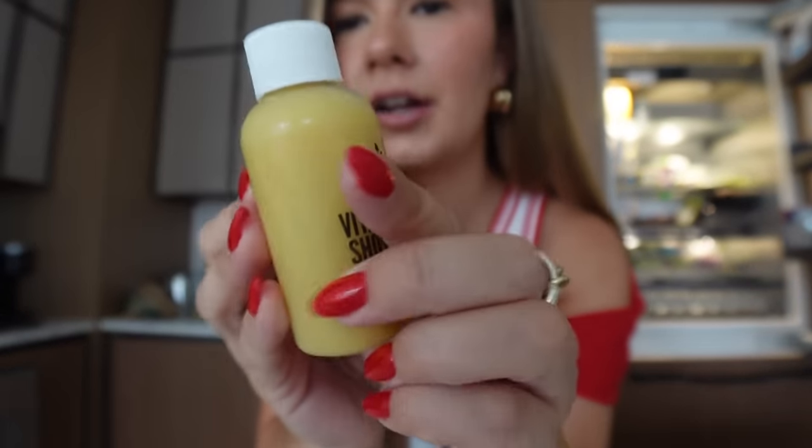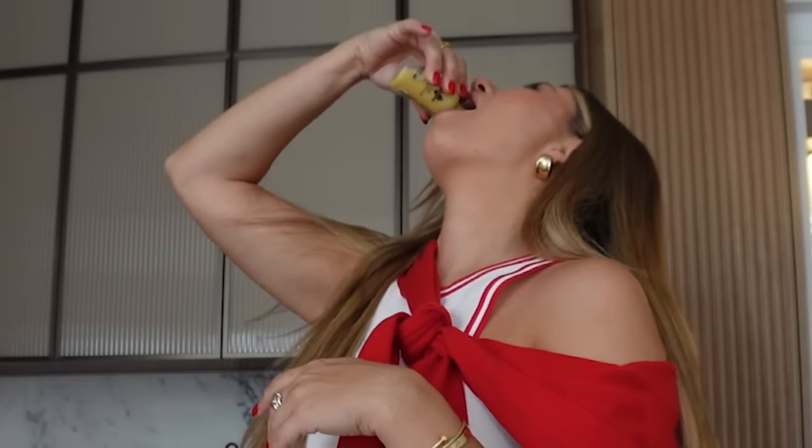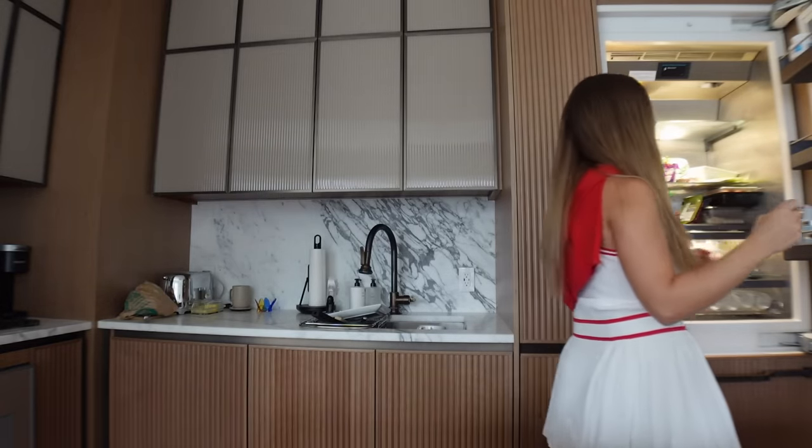We're taking a ginger shot. I forgot I had gotten one of these earlier this week, and it never hurts to start your day with a ginger shot, right? That feels great. Woo. I can't even speak, it's so spicy. I'm gonna head out and I'm gonna take you guys along with me.